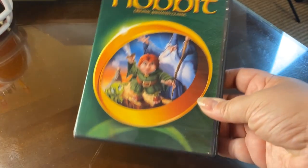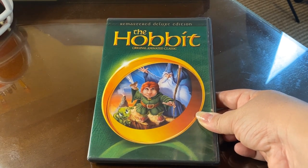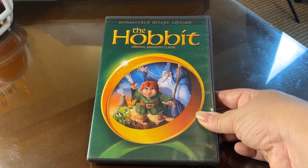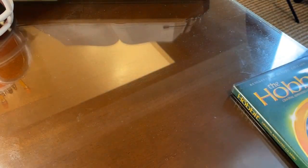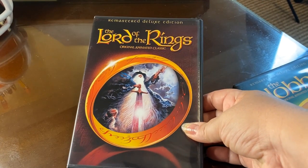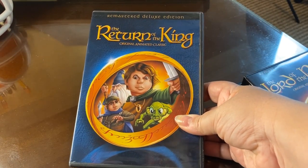Okay, next up are the Hobbit / Lord of the Rings movies, one of my favorite franchises of all time. Okay, first up are the animated movies that came out in the 70s, the Rankin-Bass films. So there's The Hobbit, Lord of the Rings, and then Return of the King.